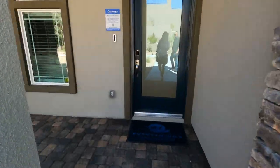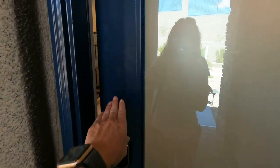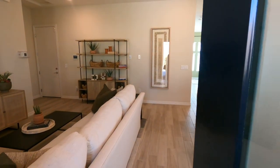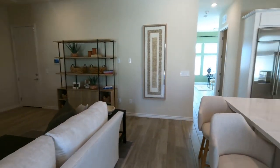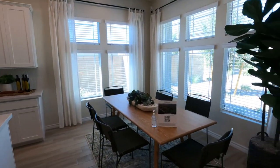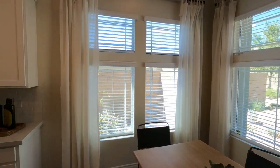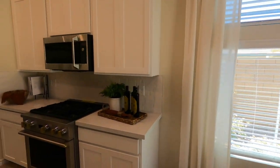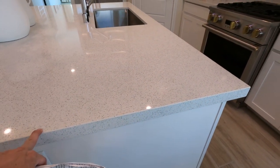Okay, so as you know, the pavers come with the home and so does the front yard, it comes fully landscaped. As you walk in, you have the huge great room with the kitchen eating area. And this collection is starting in the low, mid to high 400s. Now this countertop, which is a quartz countertop, is the basic countertop.